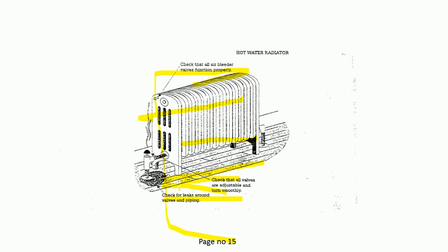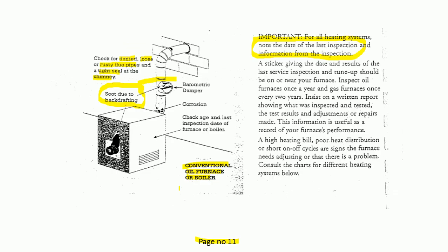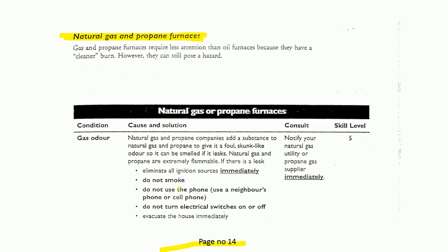Yeah, so I'm going to return back. So again, return back to the natural gas and propane furnaces. Gas and propane furnaces require less attention than oil furnaces because they have a cleaner burn, which is correct. But by the way, it's also dangerous and we have to be careful with it. However, they can still pose a hazard, which is correct.